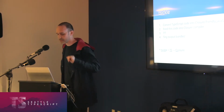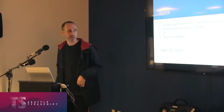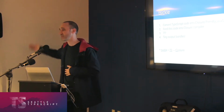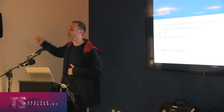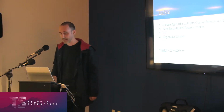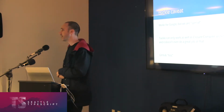This is a tool called Sickle, which is TypeScript to Closure, TSCL. All of our tools have TSCL in the name. This is the first of a number of open source things I'm going to demonstrate, or I'm going to refer to. And at the end of the talk, I have a list of all these. You don't need to write any of them down if you're interested in them. Sickle works for us. We use it for our apps.